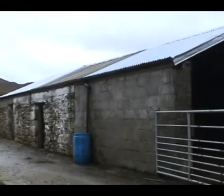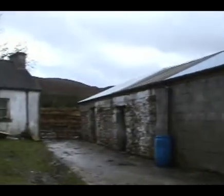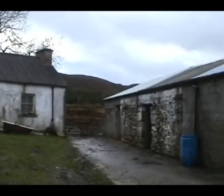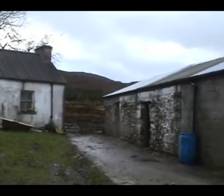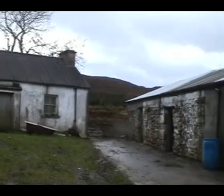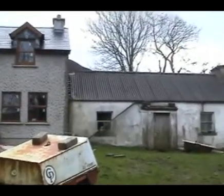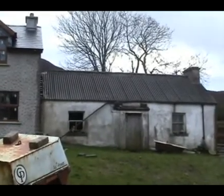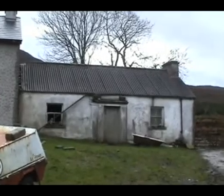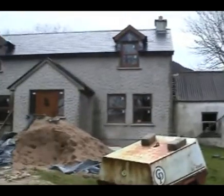All right. As you can see, this is the original outhouses. The other end is original, but the end nearest to the screen here on camera is something that was built in recent years. Originally, on the right side over here, another family lived. A man lived there called D. Brennan. And to the left of your picture is the original home.